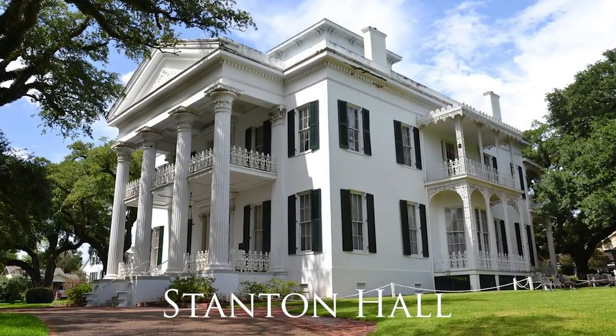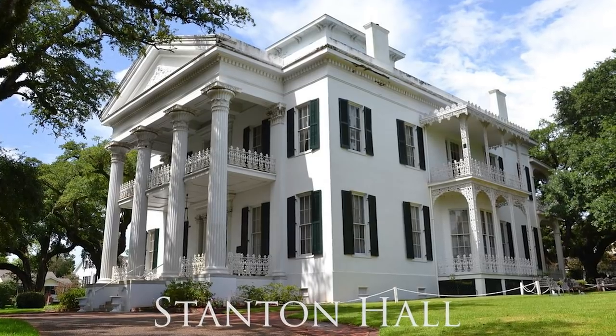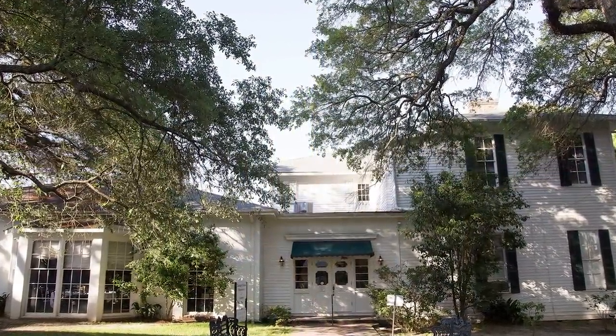First, we have Stanton Hall. This masterpiece was built in 1857 by Frederick Stanton for a whopping $83,000 and takes up an entire city block. While you're there, don't miss dining at the Carriage House.